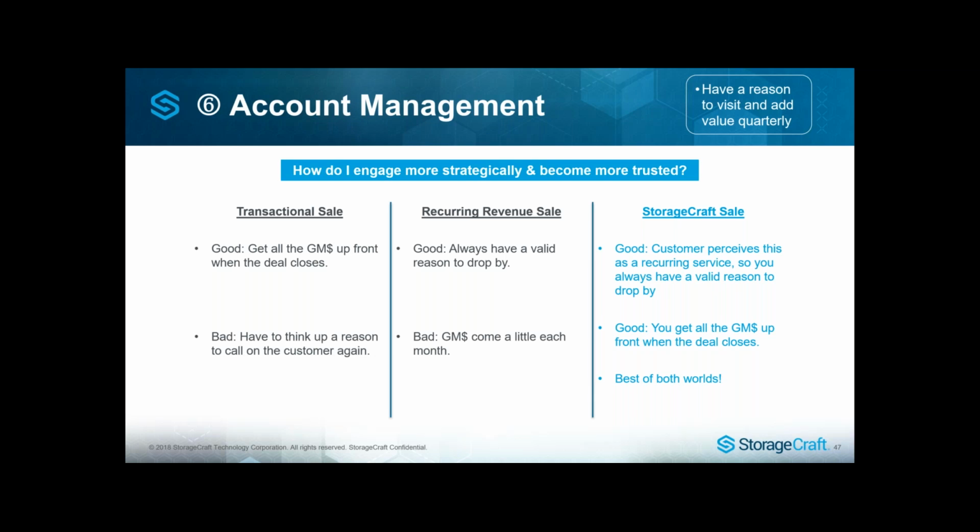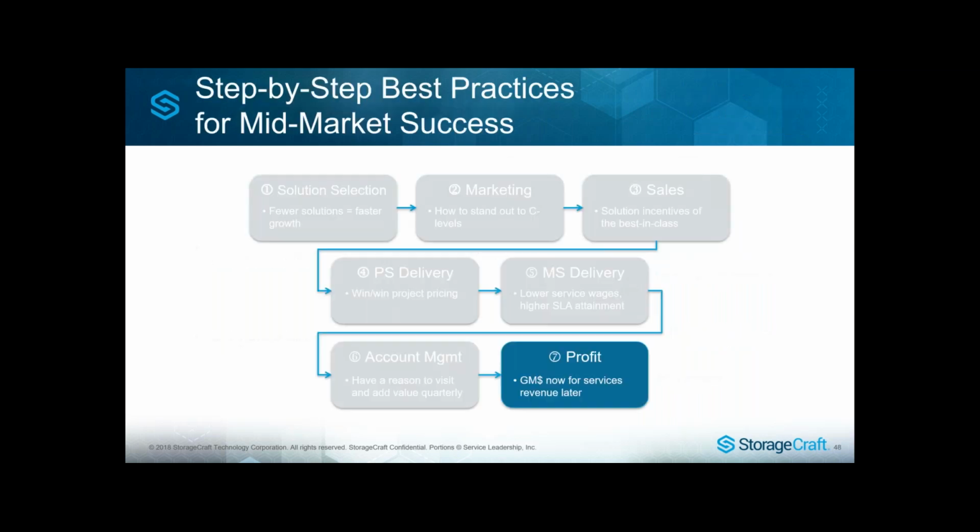If you do a StorageCraft sale, and I'll show you this in a few minutes, that includes their cloud services, their cloud backup services, then the good news is the customer perceives this as a recurring service, so you can always drop by and check on how that recurring service is going and get into a conversation with them and sell them something else. But the other good news is the way StorageCraft is handling it is, although it looks like a recurring service to the customer, and it is a recurring service to the customer, you get all the gross margin dollars up front. That's a pretty good way to get into the recurring revenue business, right? It's a pretty smart thing they're doing. I've been talking to vendors for years about doing this, and they just don't get it. And StorageCraft did, and they didn't even talk to me first, right? So that's a pretty cool thing.